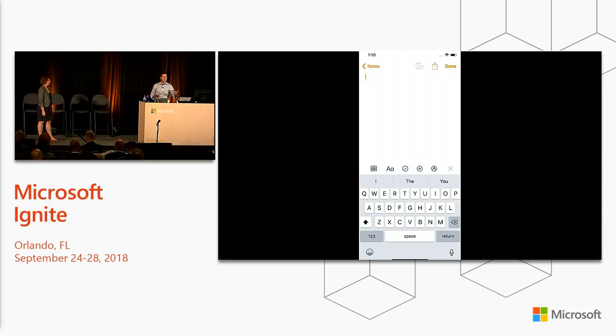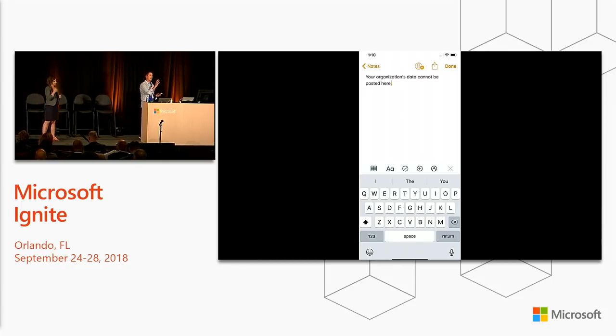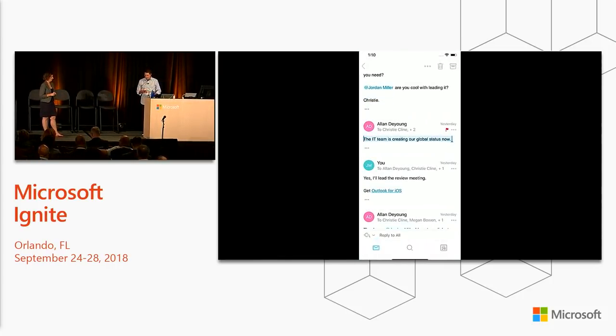And so in this case, if I'm a Notes user and I'm trying to make a note of something that someone said in an email because I'm going to use this third-party app, and I go ahead and try to paste that, well, because my org is protected and the policy is applied, I'm no longer able to implicitly or explicitly leak this data, and so I'm protected.